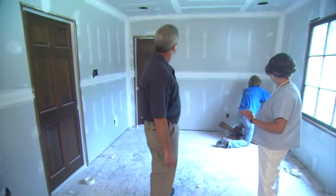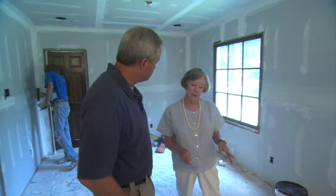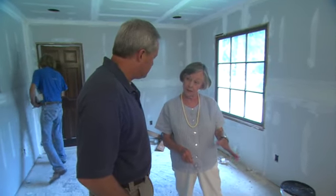What are you doing with all the countertops? We're going to use marble. I see. For the countertops, and use a ceramic slate for the ceramic tile.